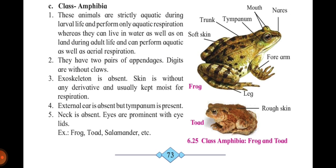So what you should remember about amphibians: the dual nature of habitat, two pairs of appendages, digits without claws, and the skin is moist.